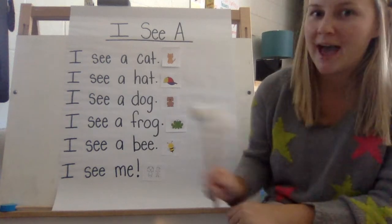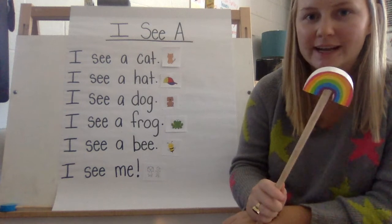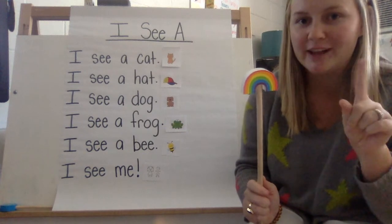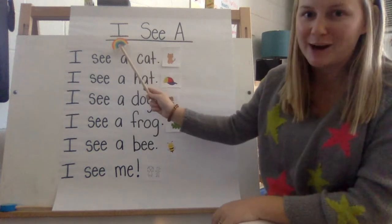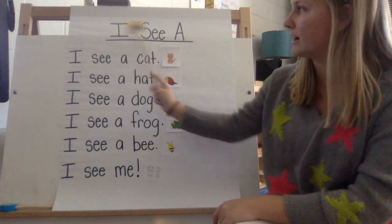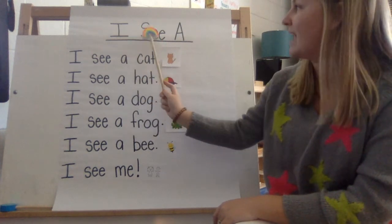So I've got my magic pointer. I want you to just start by watching Miss Steele point and read. I want you to watch and listen the second time I read, then I want you to use your magic pointer finger to read with me, okay? All right, so we start by reading our title. Our title is I See A. These are the two words that we're working on this week, I and C. And so our poem is called I See A.